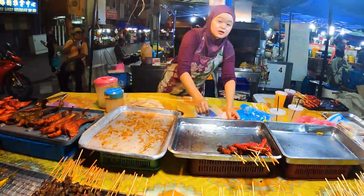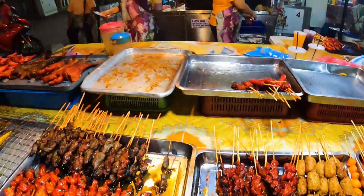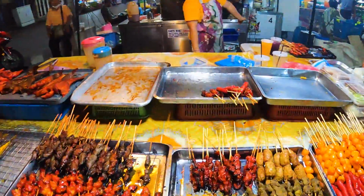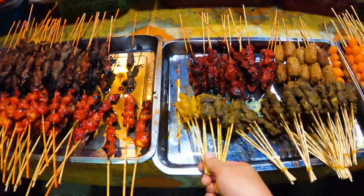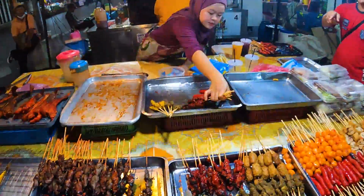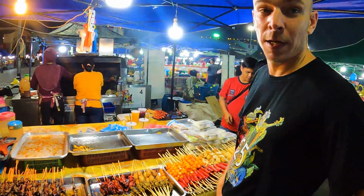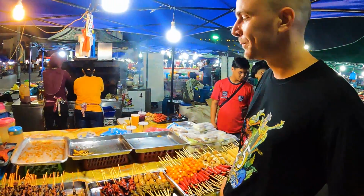Ada sate daging ayam ada? Itu ayam kuning. Ayam kuning ini? Yeah. Oh, okay. Yang sebelah itu beef. Oh, beef. Okay, okay. Let's get this too. What's ayam kuning? Ayam kuning, yellow chicken. Yellow chicken? Yeah, yellow chicken. No ayam merah? No. But it's okay.